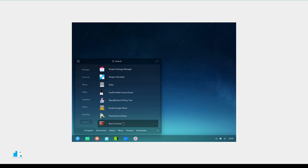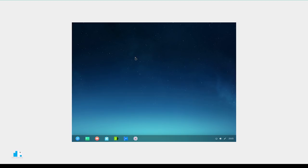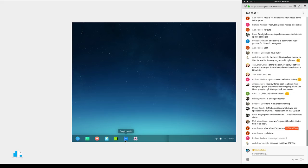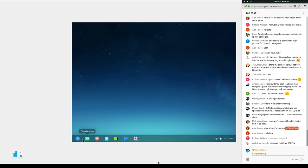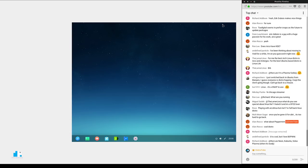And we, of course, have a root terminal. That's pretty much the packages that are installed on here. I wouldn't call it a bloated distro, certainly not in terms of software installed. Not bloated at all in that respect. The only bloat really is the Deepin desktop environment itself. So I think that is enough of a very brief look at the install process of Pardus. And then Deepin, it's pretty much the standard Deepin desktop environment.